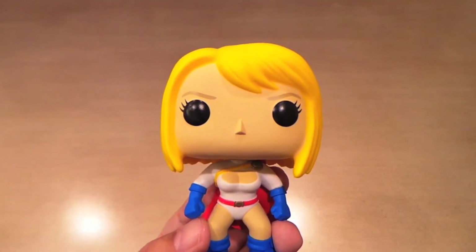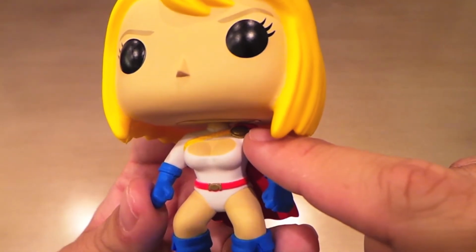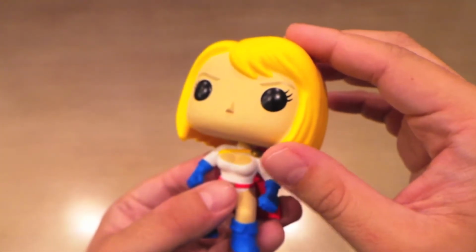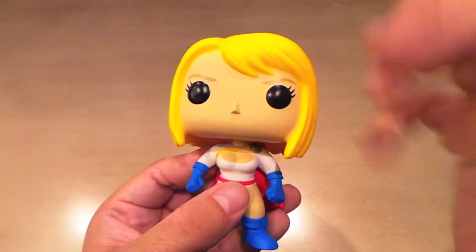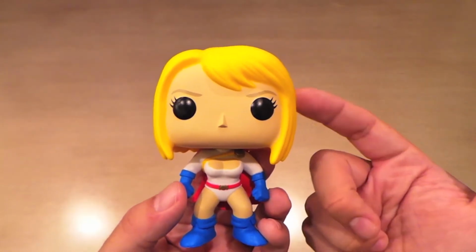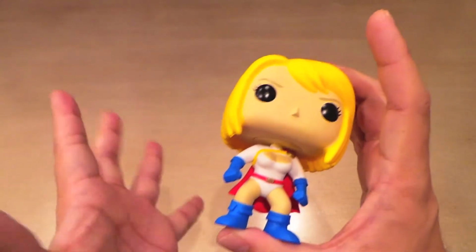The DC figures aren't bobbleheads, but this Power Girl is a perfect example of why I wish they were all bobbleheads. One of the nicer details is this pendant on her shoulder holding the rope and her cape on. You can't really see it unless you get really close up. But if she were a bobblehead, you could tilt her head back and move it around. Plus, the heads on the bobbles tend to sit a little higher on the neck, so you really appreciate any detailing on the shoulders. Funko started out as a bobblehead company. That's one of the reasons Pops have a big head to begin with, because when you have a spring in there, you need a little weight to the head so it actually bobbles. But that's just my own thing.